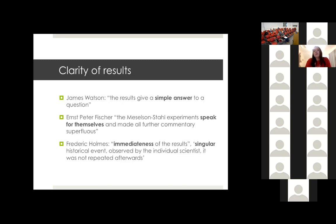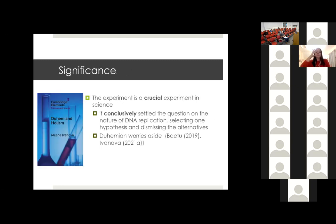And of course, Holmes has reflected that this is quite uncharacteristic of most experiments. Most experiments don't have that immediateness, but this is what makes this particular experiment so special, so beautiful. This immediate way with which it taught us the lesson that it was supposed to, right? And so it is quite easy to conclude that a beautiful experiment is a crucial experiment in science, which gives us an answer to a question, right? It conclusively settles a debate. This is what we understand by a crucial experiment in science.